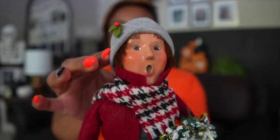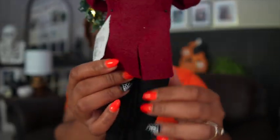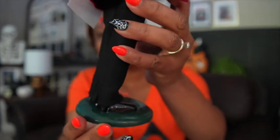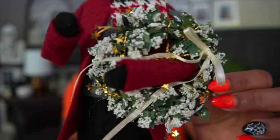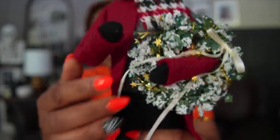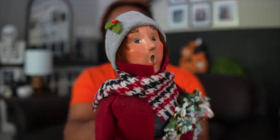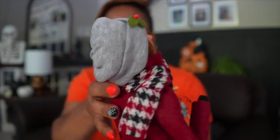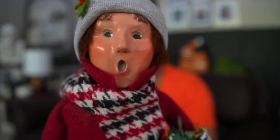Look at the hat. Now, let's turn him around, right? Look at that. Look at the slit. That's cute. I'm loving this. Look at the pants. Look at the shoes, right? He's holding a wreath. Look at the wreath right there. It's very, very pretty. He has mittens on. Look at the detail on him. Look at the hat again. Look at the hat from the back. Details, right? Look at the facial expression. Yes!